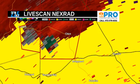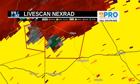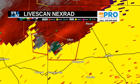Lowest floor of a sturdy building, interior bathroom or closet. Cover yourself with pillows, blankets, wear hard-sole shoes. Make sure that you're seeking shelter in a sturdy building and not a mobile home, trailer, or RV, because those won't cut it. Sturdy structure is where you need to be as this storm passes into that area. So again, the community of Chico, you need to be in shelter immediately.